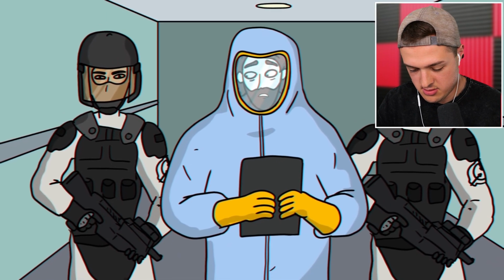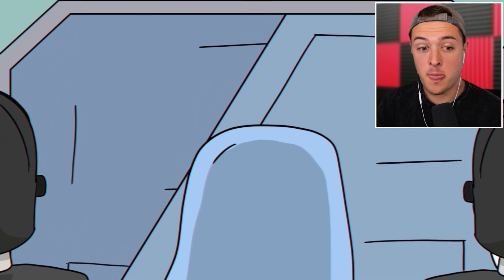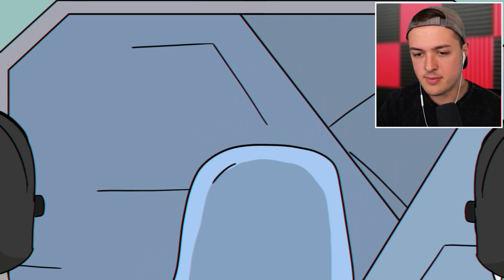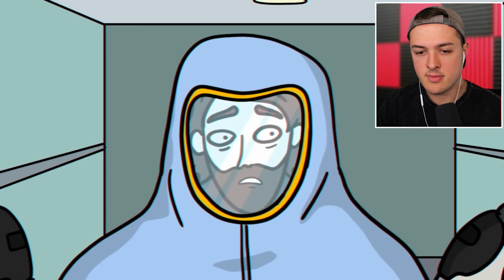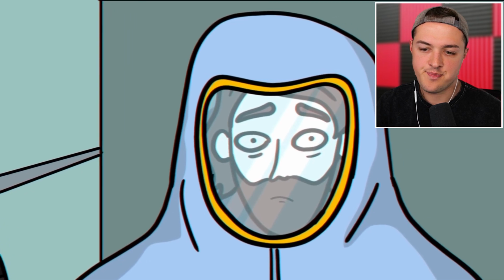A doctor wearing a hazmat suit is escorted by two guards through the secure facility. They stop in front of a large, sealed door, and one of the guards scans his security card. There's an audible hiss as the door slides open. The doctor nervously looks to the guard, who motions him inside. They certainly won't be joining him.